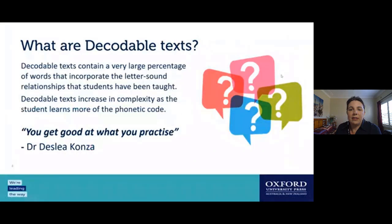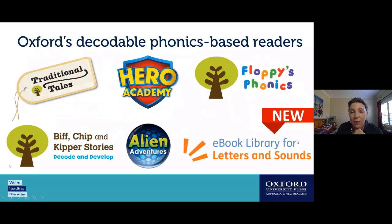So decodable texts contain a very large percentage of words that incorporate the letter-sound relationships that students have been taught. If you can see on the screen shortly, there's a whole range from Oxford that we will go through today. Some are fully decodable, covering just those letter-sound relationships and high-frequency words that students have been taught. Here you can see a snapshot that we'll cover today, and I'm so excited to be introducing you to our new eBook library for Letters and Sounds, which is available now as well.